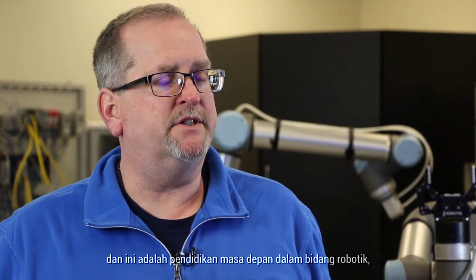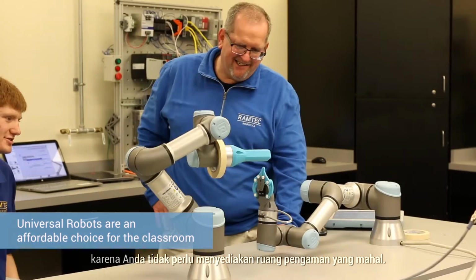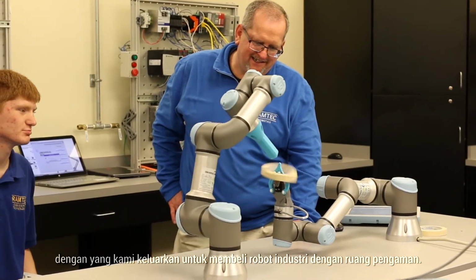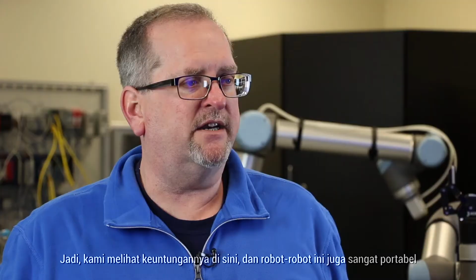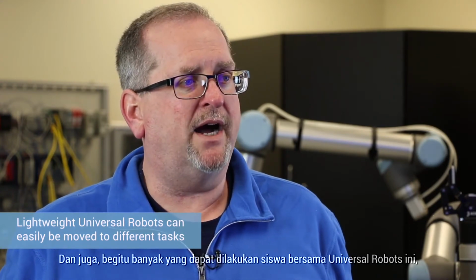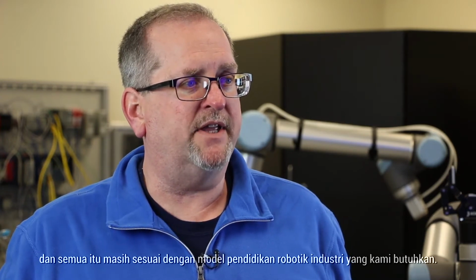I think it's the future of education in robotics, because you don't have to have the expensive safety cage. We could buy a couple Universal Robots for the price we could buy an industrial robot with a safety cage. So we see the advantage there, and they're really portable, so we can move them around the room. And there's so many things a student can do with a Universal Robot that still fits into the industrial robotics model of education that we need.